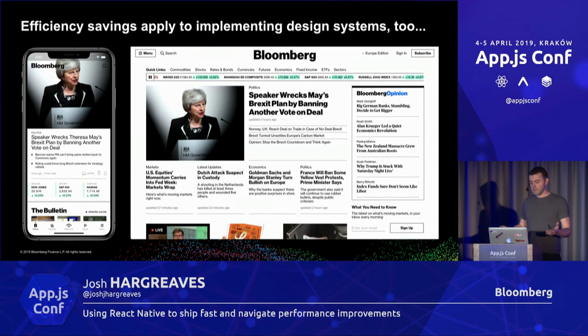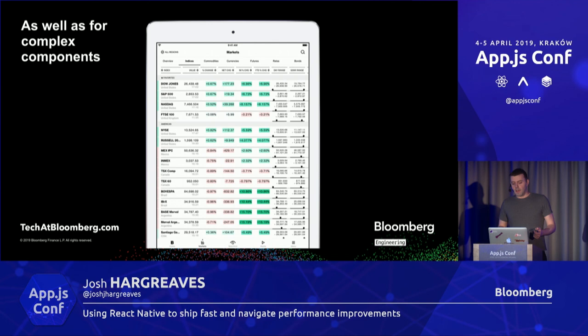And it's actually just a big win. And these savings also apply when you're making more complex components, too. So this is our kind of market overview or indices overview. And what we have here is a fairly complex component again. And there's a lot going on here styling-wise.